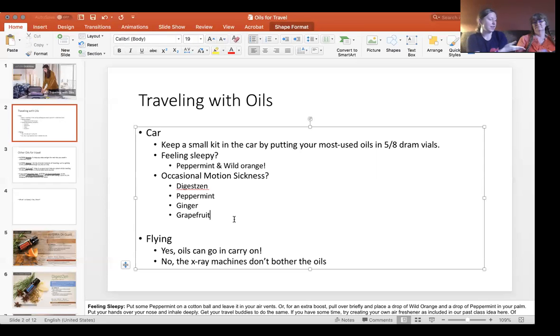As we said, oils can go in your carry-on. The x-ray machines, you can put them in your carry-on or your checked luggage. The x-ray machines are not going to bother or alter the oils in any way, which was something doTERRA did a lot of testing on and ran things through several times. There's an article on their website that you can search for, put doTERRA or oils and x-ray machines, and it should come up, the article. So that is something to note.